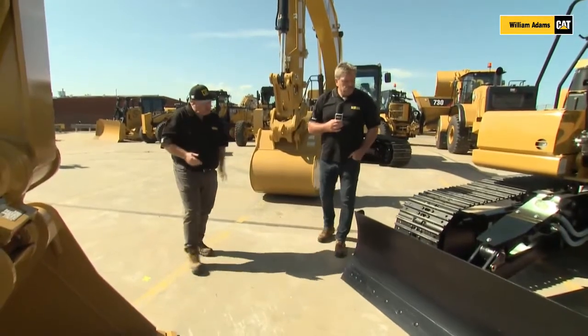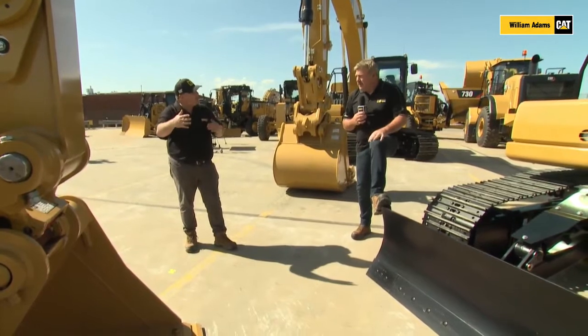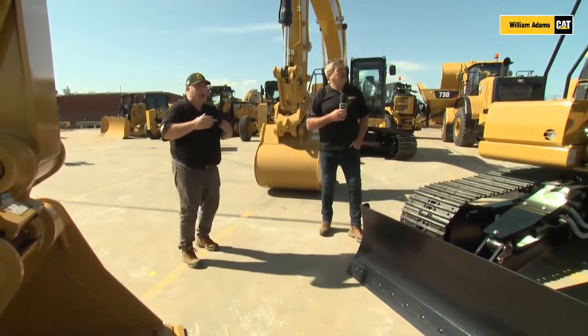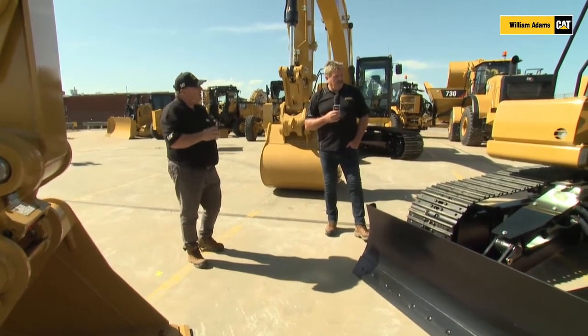Think about that smartphone. That same one sensor in that smartphone does different things depending on which app you put over the top of it. That's exactly what we've done here. Build the smarts into the machine first, and then you just build on it with the software, with the apps. And that's a lot of what the Next Gen philosophy is about.